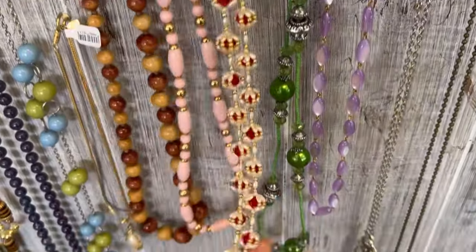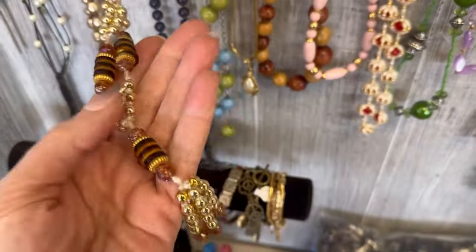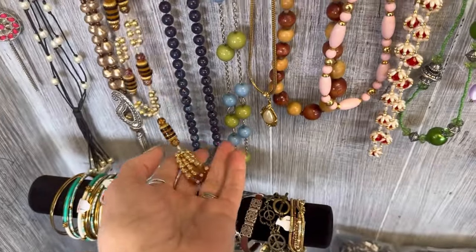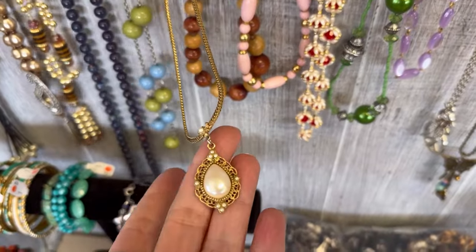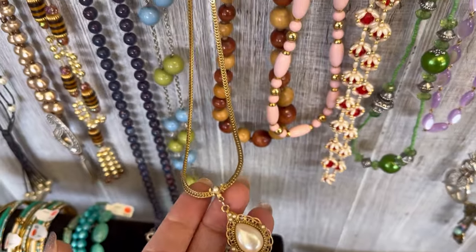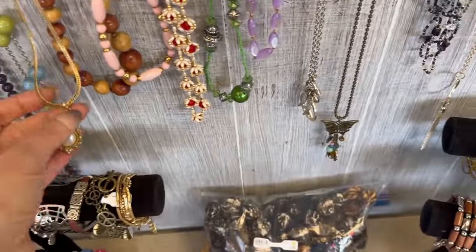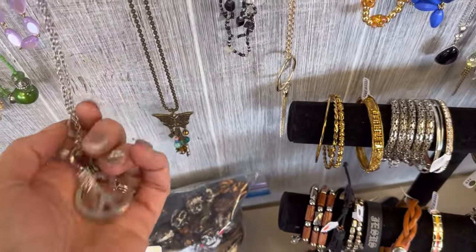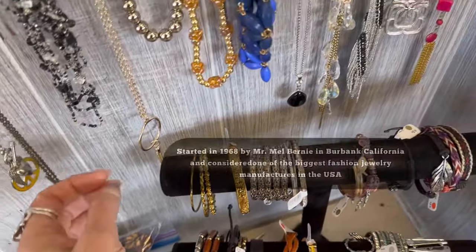Oh, someone made a beaded. Nice. Oh, and another one. Look at this one. Nice, huh? Fun stuff. This looks like an 80s, 90s, like Sarah Coventry or something like that. Oh, wait a minute. I see 1928. Okay. They do like vintage inspired stuff, antique inspired stuff. That company does. I used to know who owned it.